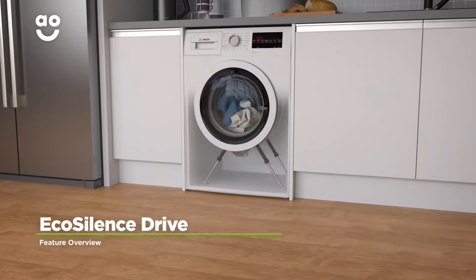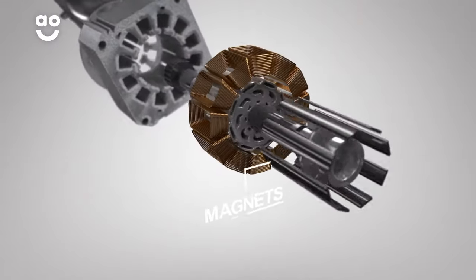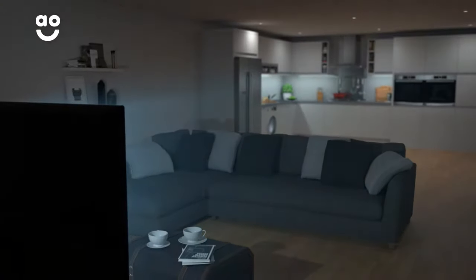Bosch's EcoSilence Drive motor is quieter, more energy efficient, and longer lasting than normal motors. Because it uses frictionless magnets instead of noisy brushes to power the motor, it's great for open plan living, as you can use it any time of the day, even when it's movie night.